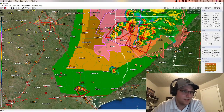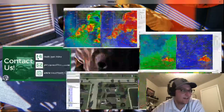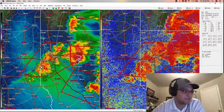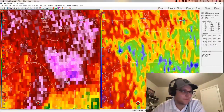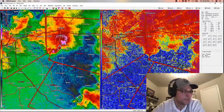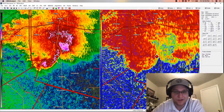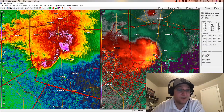I think Shreveport itself didn't get impacted very intensely by the hail, but all these surrounding towns look like they got absolutely annihilated. And right here, look at how low the CCs are and how widespread that is. That is crazy. That is going to be a lot of big hail moving very fast. The wind speeds with this are very strong.